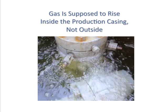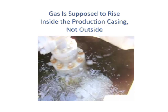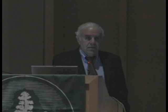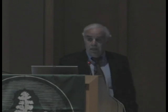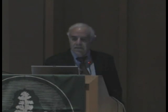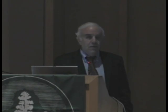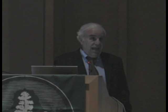And the bubbling, what's that? It's gas. Where's the gas supposed to be coming? Inside. Why is it coming outside? Oh, lots of reasons possible, and we're going to investigate some of those. So this is a well that's still bubbling in Pennsylvania. It's been bubbling for about a year and a half. So it's producing gas through its riser, but it's also producing gas through a faulty execution. This is not a well with structural integrity. That's what gas migration looks like.